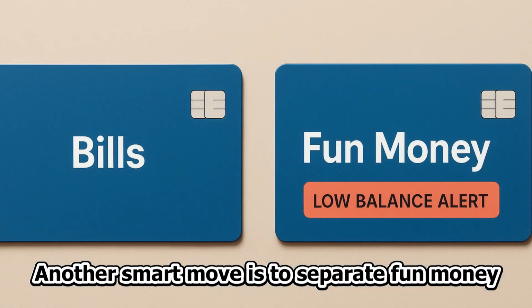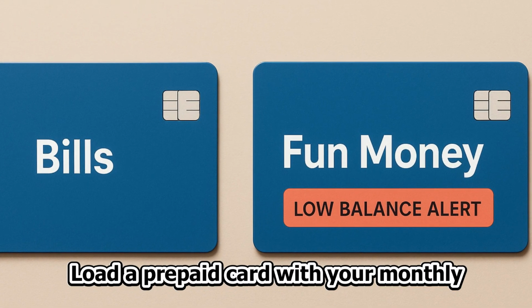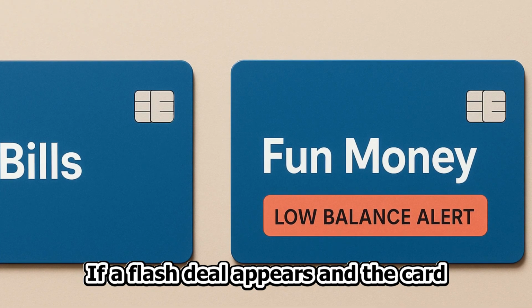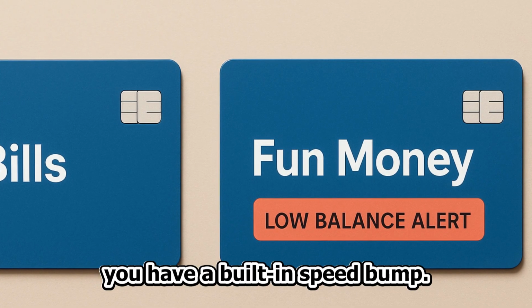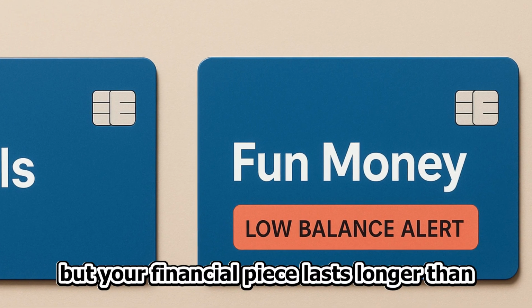Another smart move is to separate fun money from bill money. Load a prepaid card with your monthly allowance for discretionary buys. If a flash deal appears and the card balance is low, you have a built-in speed bump. The deal may look fleeting, but your financial peace lasts longer than any 60-minute sale.